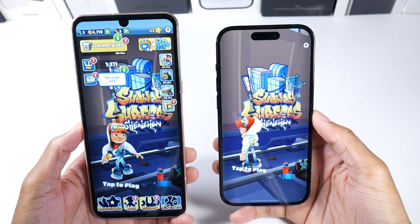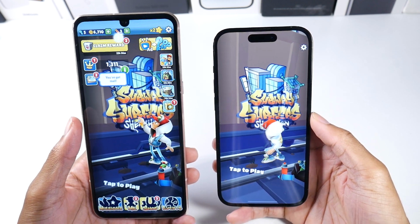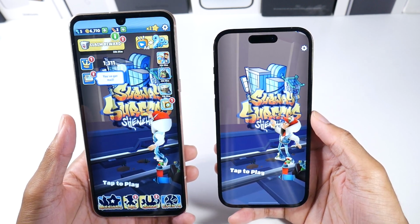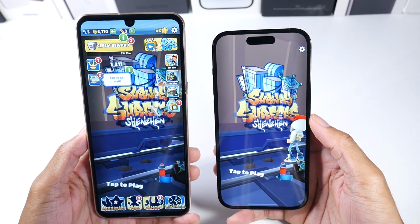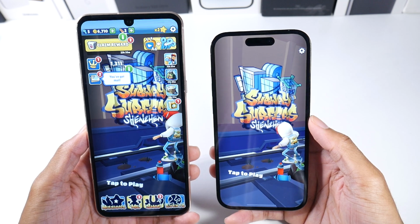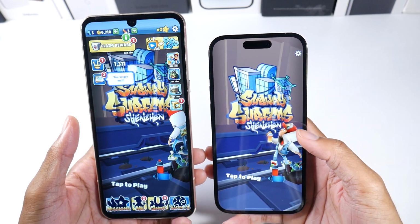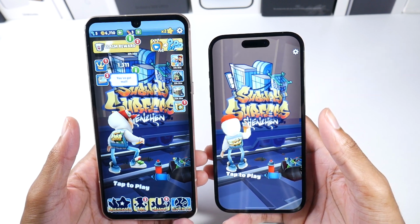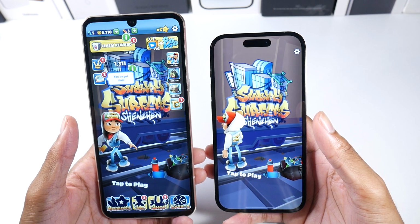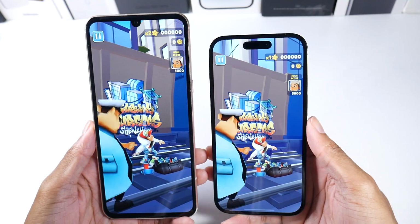Now let's go ahead and talk about these displays here. So the V60 does have a POLED HDR10 Plus display. It is 6.8 inches, 1080p, 395 PPI. The iPhone does have the LTPO XDR Retina OLED display. It's 120 Hz HDR10, and it gets up to 2000 nits brightness, which is pretty impressive, especially in direct sunlight as well. It's one of the brightest phones you can get on the market right now, and it is 1179 by 2556, 460 PPI.